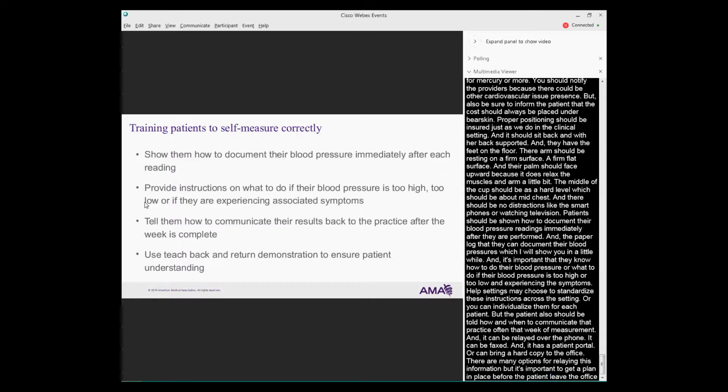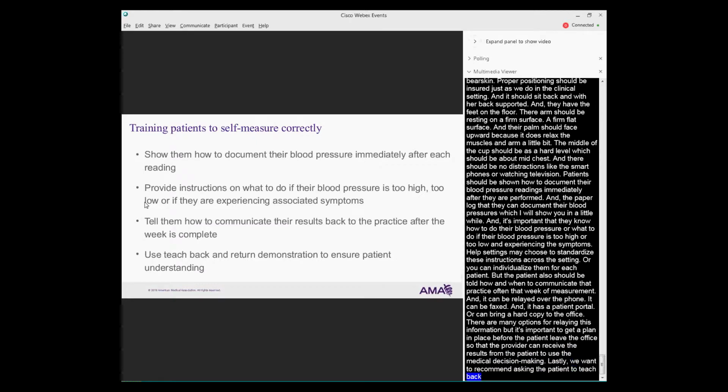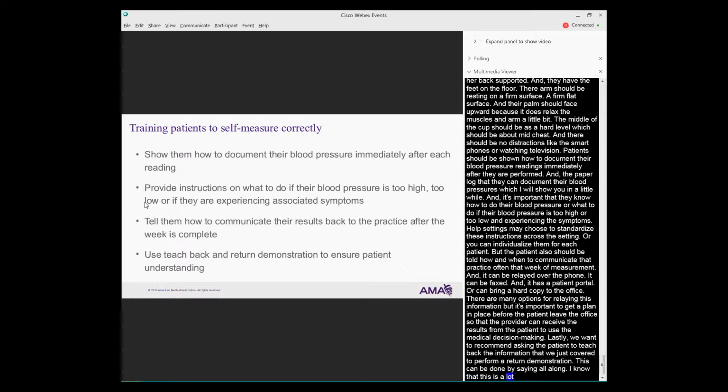Lastly, we want to recommend asking the patient to teach back the information we just covered and perform a return demonstration. So this can be done by saying something along the lines, "I know this was a lot of information we just covered. Tell me what you're going to do when you get home." And this provides you an opportunity to ensure the patient understood the information you gave them and provide any clarification.